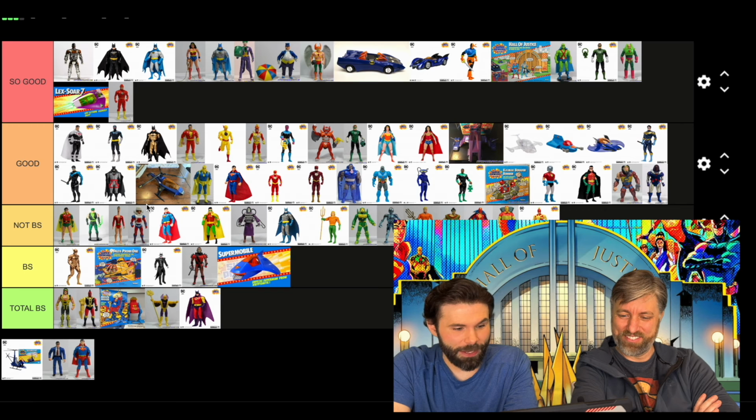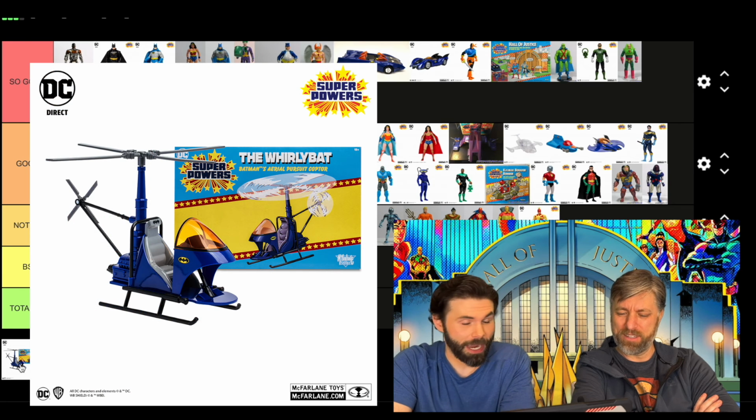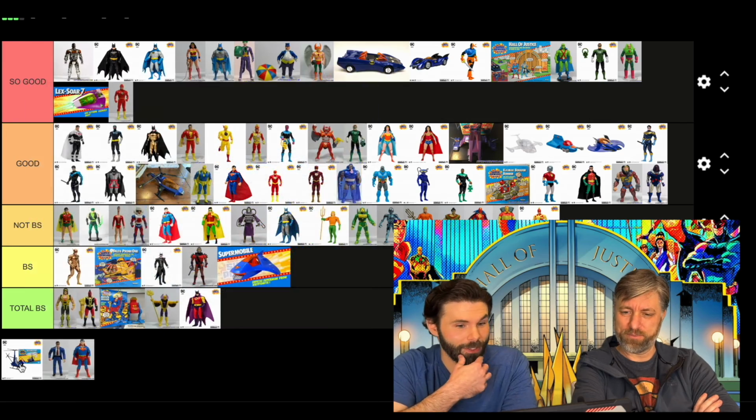Okay. And we have the Whirly Bat, the McFarlane Whirly Bat, which we were pleasantly surprised by. I don't think either one of us thought this was going to be a good vehicle. It was really nice. I like the button feature to spin the propeller. Easy to put together. It is cheap plastic, but it looked very cool put together, and I thought it went well with all the other vehicles. I think it's better than the Batcopter.